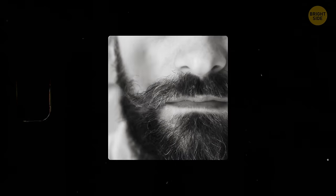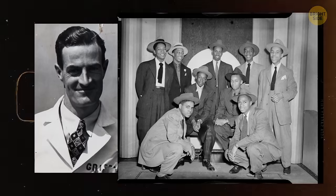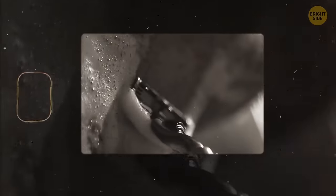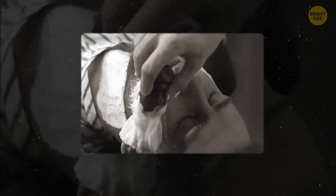Back in the day, dudes were all about the walrus mustache and beard combo. But then, like most trends, it faded away. Suddenly, it was totally cool to be clean-shaven. But let's be real, who has time for that kind of morning routine? That's why hitting up the local barber for a quick shave and shoe shine became the norm. The only problem? Barbers could only serve one customer at a time.